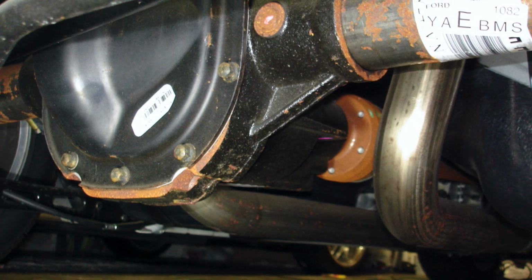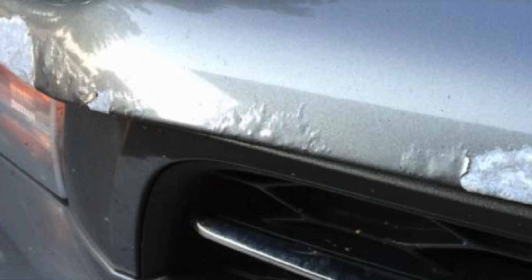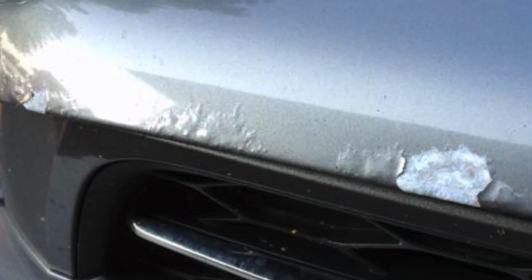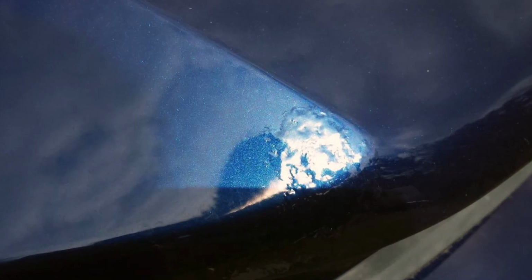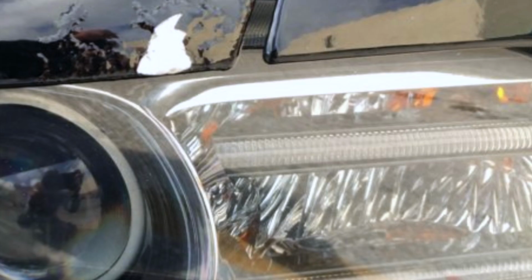There can be surface rust on different areas of the undercarriage, but that's a normal occurrence and shouldn't cause any concern. There have been issues with the aluminum hoods corroding and causing the paint to flake or peel off. There was even a lawsuit that some owners placed against Ford, however, it didn't go anywhere. The convertible top corners can start to rust after time, so check those if you're looking for a convertible.